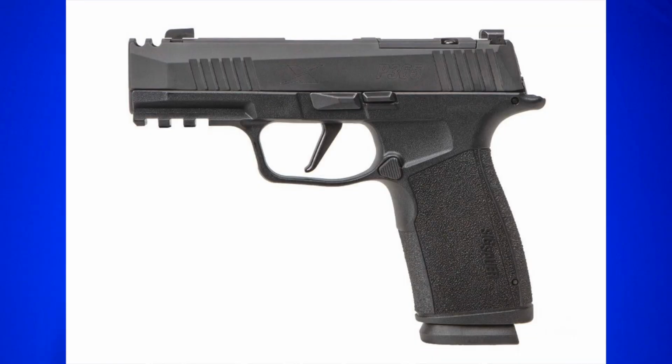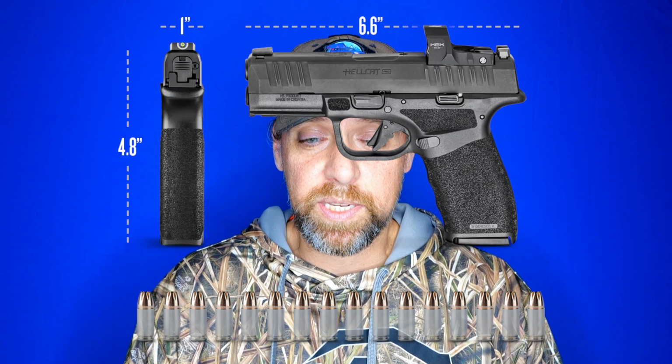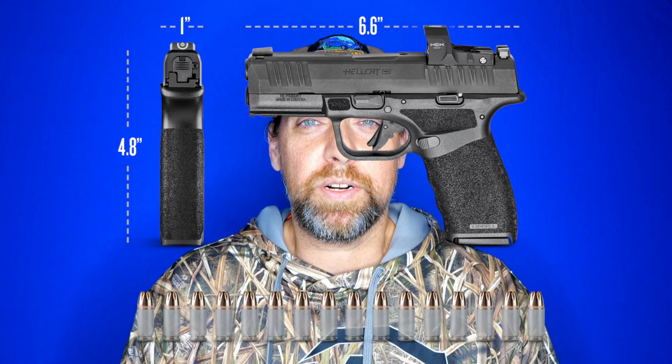But as of now, the SIG P365 X Macro has an amazingly long grip and a 17-round capacity, 17 plus 1. Other companies are following suit with similar pistols. The Hellcat Pro, which is a 15 plus 1 thin version of a compact, almost full-size pistol. The Masada Slim, which even though it's a 13 plus 1 capacity, also kind of follows suit with that.